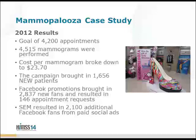In 2012, we had over 4,000 mammograms performed. This was in a 5-week period. And we brought in a little over 1,600 new patients. We had 146 Facebook appointment requests. That was just through Facebook. We had over 600 total online appointment requests for this campaign. And again, that was in a 5-week period. So in 2012, it really jumped up. People really engaged with us, and it turned out really well.